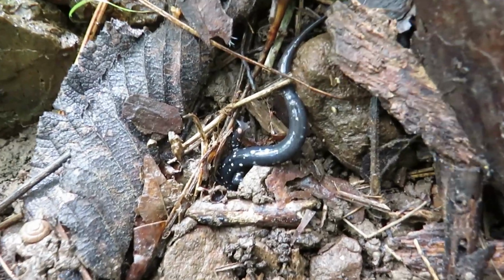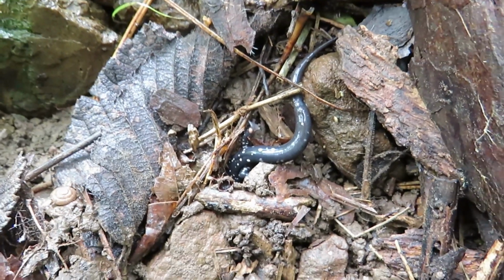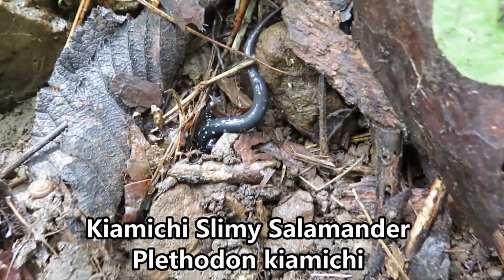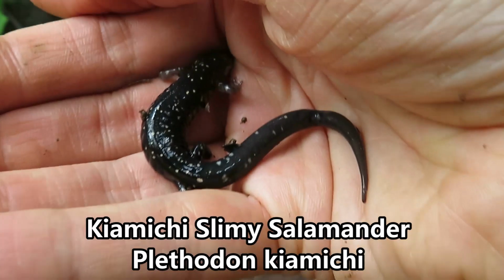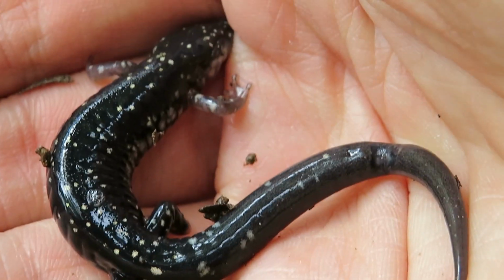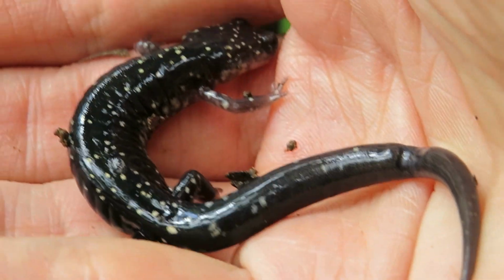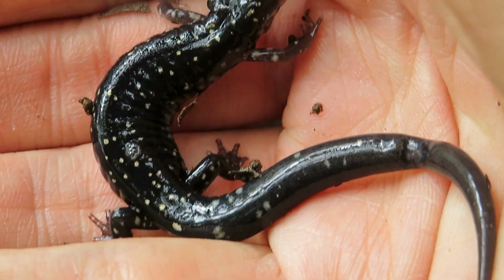Alright, in situ first, an adult with a regrown tail, Kiamichi slimy salamander. We'll see if we can get him out for a better look here. Whoop. So before he runs away, what a gorgeous Kiamichi slimy. An adult.